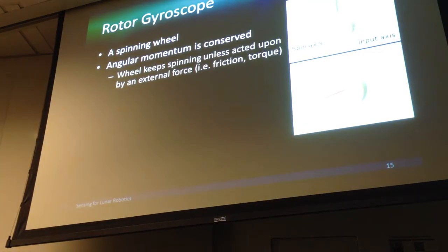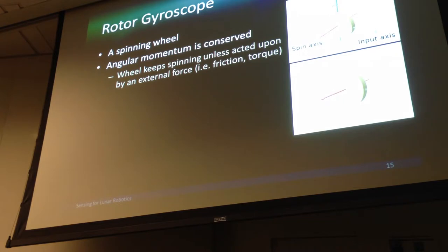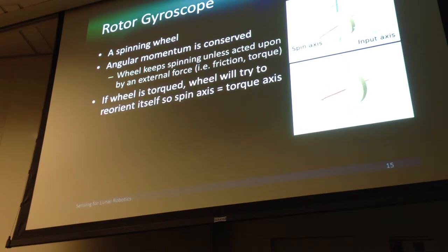So, sensing rotation. Probably the simplest rotation sensor is what's called a gyroscope, a rotor gyroscope. It's basically just a spinning wheel. We know that angular momentum is conserved. That means the wheel just keeps spinning unless you act on it with friction or torque. If the wheel is torqued, so if it's spinning and you try to move one of the axes, what it tries to do is reorient itself so that the spin axis is the same axis as what you're moving.